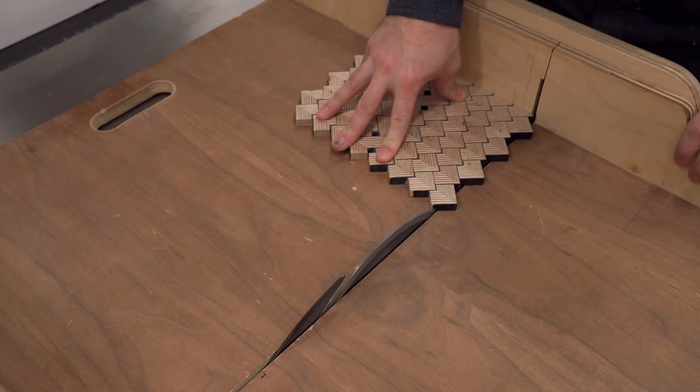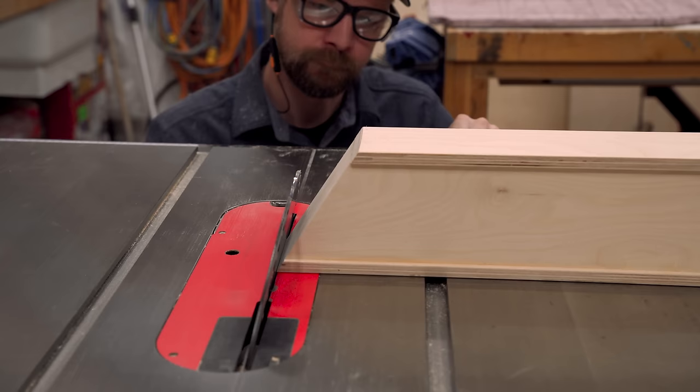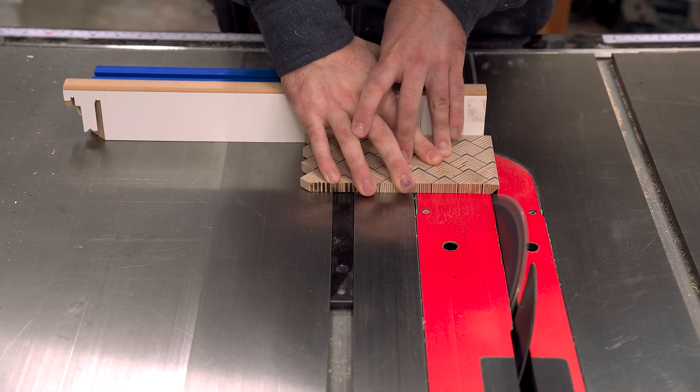One of my favorite patterns that I've ever made is this black dragon scale pattern plywood, and I've got a couple of pieces still left over from when I made the bowl a little while back. In order to get this plywood to match up, I'm matching the angle on the front of the drawer, then I can just use my miter gauge to cut those angles in.